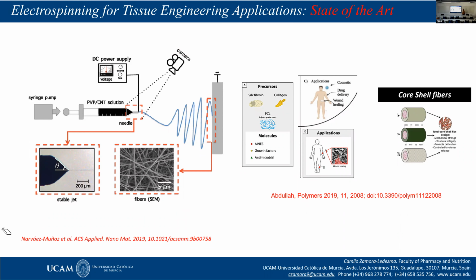We are also trying some experiments on the combination of silk fibroin with collagen, and silk fibroin alone. Also, we are using polycaprolactone, which is a very biocompatible material. Also, we are using PVA, PAN, you will see. And then there are some different molecules we are interested in, which we call bioactive molecules, like growth factors, antimicrobial agents and biomolecules, etc. The main applications are drug delivery and wound healing.